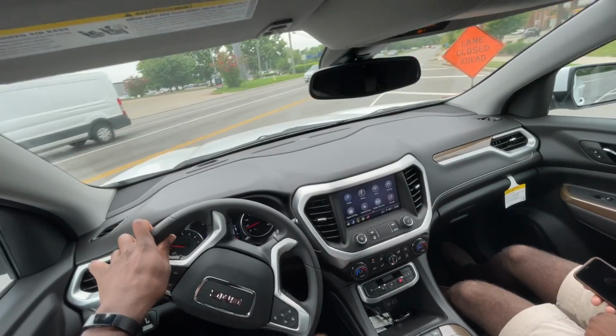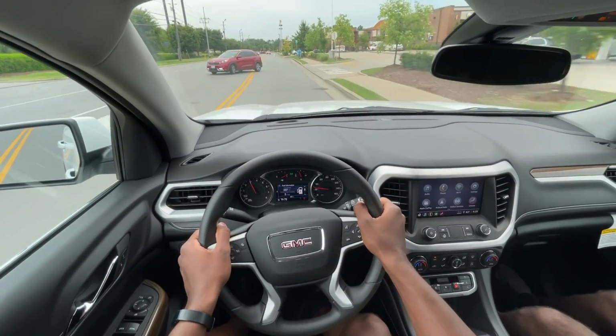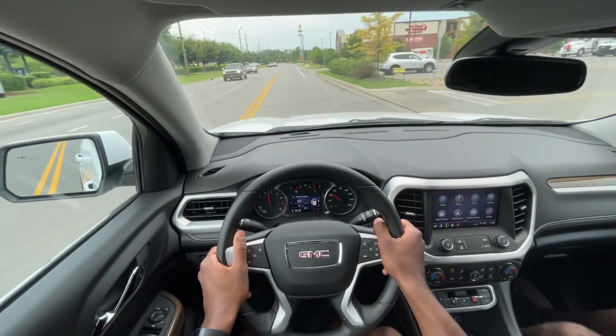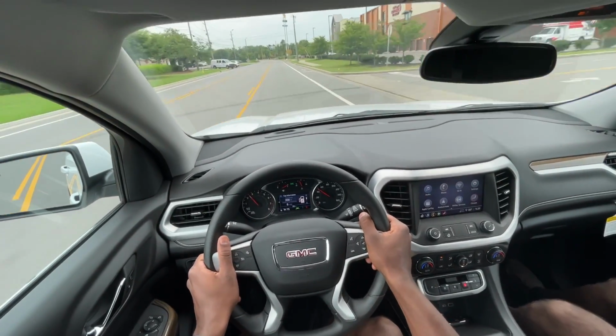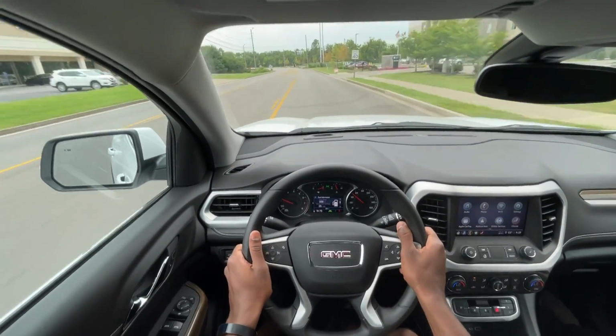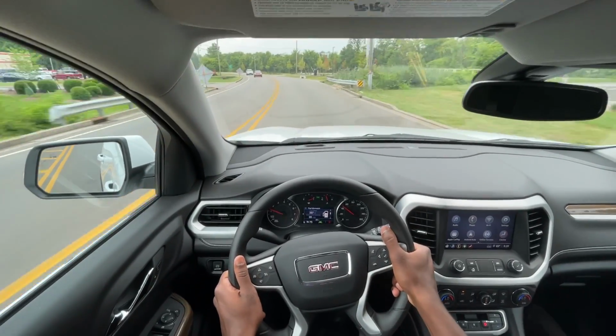We'll just give it a little throttle out of this corner here. Yeah, I just love the acceleration out of these 2-liter turbos. It's not necessarily fast, but it makes sense for an SUV like this.